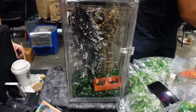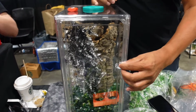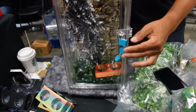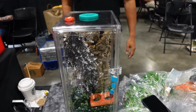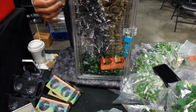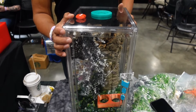Look at that. It's simple, but looks way better than a tub. Yeah. Awesome. There you go. Look at that. So how much is one of these? Simple, $100. $100. And you have your food and your food dish and everything else that comes with it. That's awesome. That is really cool.